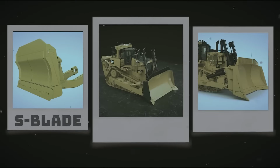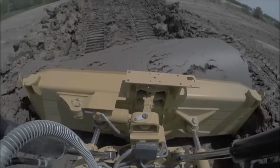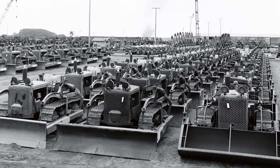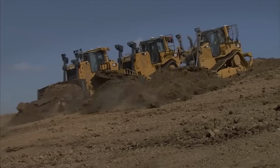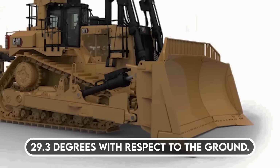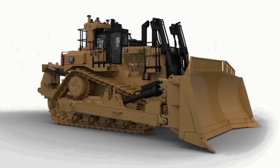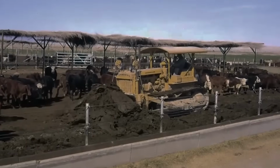Among those are the U-blade, the S-blade, and the SU blade. There were a plethora of vendors peddling tailored blades for Caterpillar track tractors. However, the corporation started making its dozer blades in early 1945. Recent models of this particular dozer have a rear bottom blade angle of 29.3 degrees with respect to the ground. The clearance angle further enhances the grading and loading capabilities of the blade.